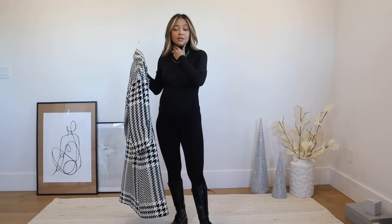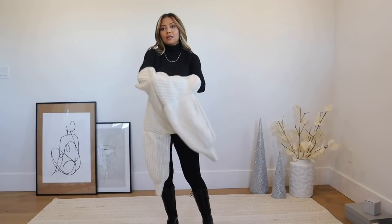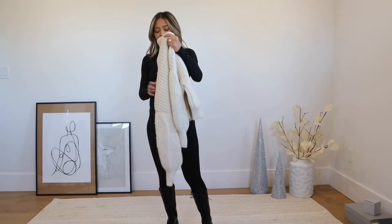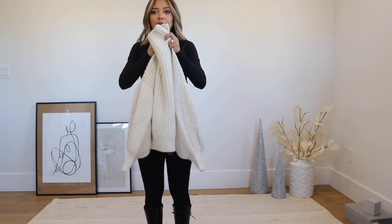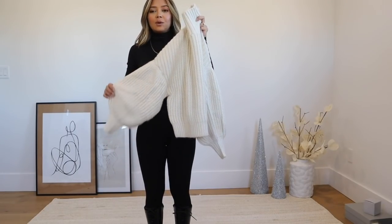So instead of having to wear maybe a super thick scarf that's just going to make you look bulkier, this could do the trick underneath your sweaters or dresses, like I said. And then this is actually an Express sweater that I had to get. Look how thick and cozy and chunky, and look at how puffy this part of the sleeve is.